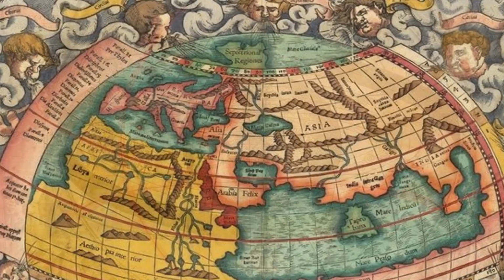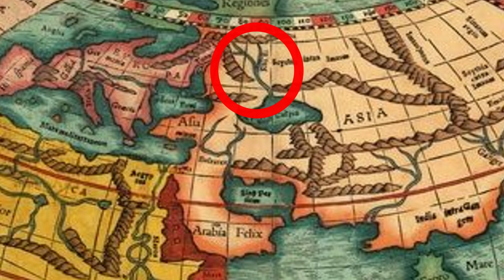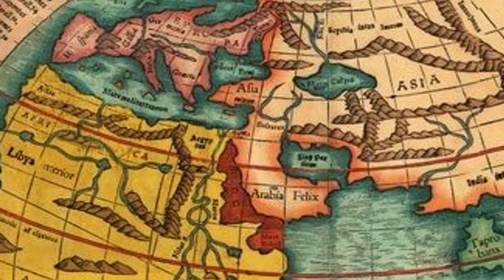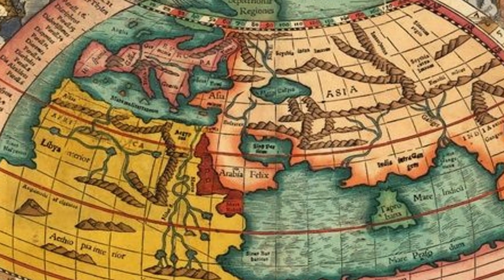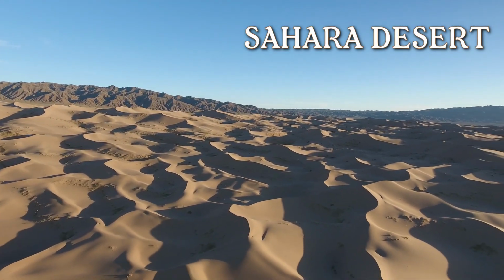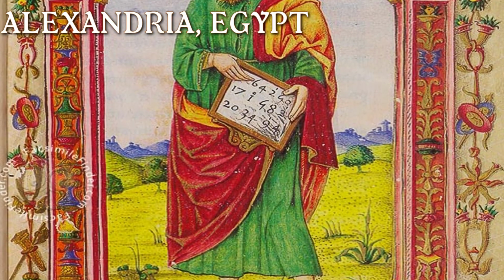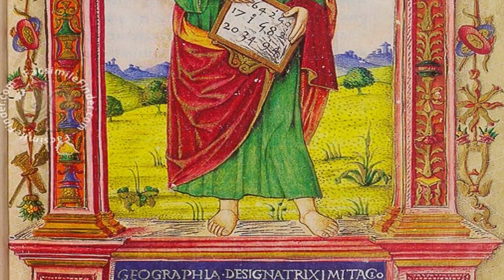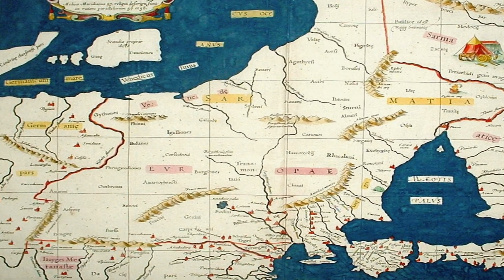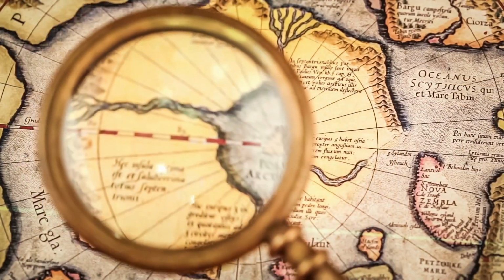Although aspects of Ptolemy's depiction were accurate, such as the course of the Nile River, there were others that were solely hypotheses, such as the land bridge that connected Africa and Asia. Of particularly interesting note is his depiction of a large river system under what is now the Sahara Desert. But that is a topic for another video. Ptolemy wrote his manuscript, Geography, in Alexandria, Egypt. However, it was largely lost after the fall of the Western Roman Empire. It was not until 1,000 years later that it was discovered and distributed widely across Europe, and it served as inspiration for many other cartographers.